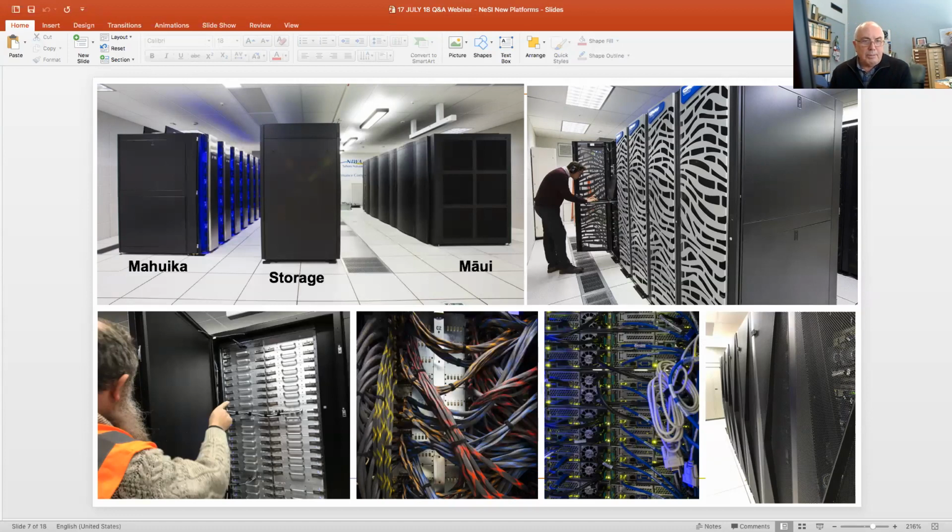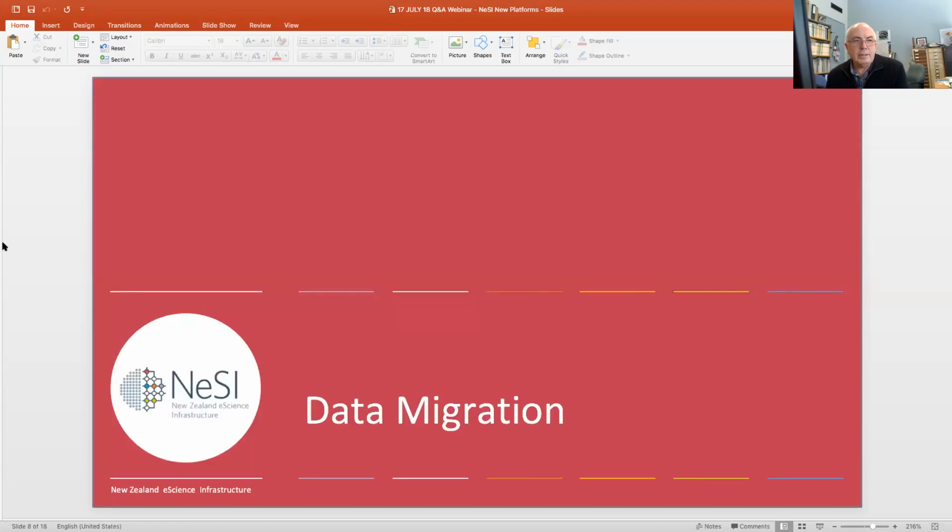There are some other pictures of people pointing at interesting bits of hardware. The one on the left is Aaron showing what the inside of an XC50 looks like. The second one from the left at the bottom is the electrical network of the XC50. The third picture along is the back of Mawika compute nodes, and the one on the right is the IBM storage. So, pretty pictures just to see what it all looks like. It really is real. Next slide, please.